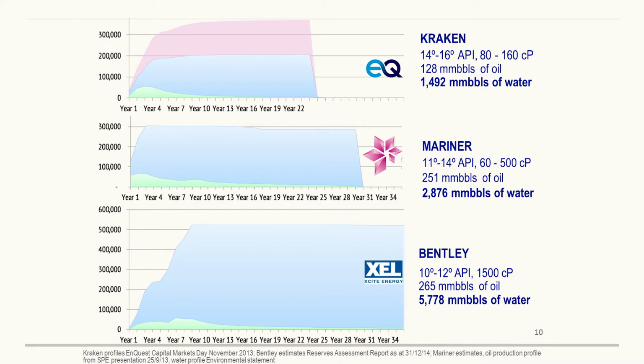This is one that hasn't been produced yet, as we saw on the previous graph. And down at the bottom, I'm not sure from the back, you can actually see the oil production. It's got a little bit of a plateau and then goes on a very long decline curve. To produce that, whereas for Mariner and Kraken about 8% of the produced fluids is oil, down here we're down to about 4%. 96% is water. It takes 6 billion barrels of water to make 265 million barrels of oil. And that is one giant washing machine.